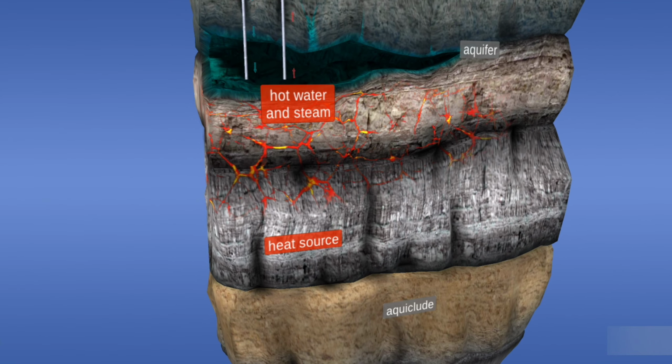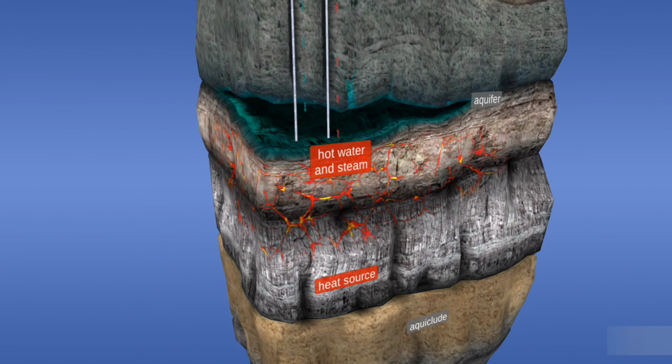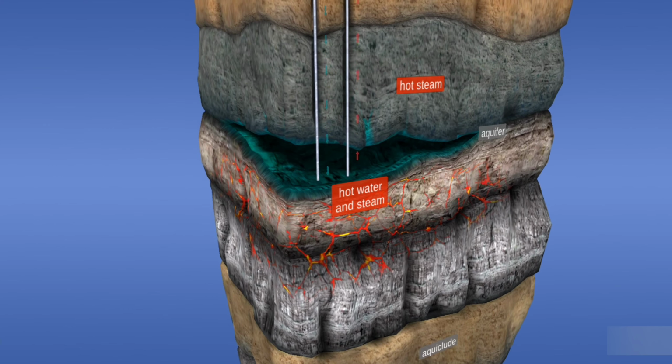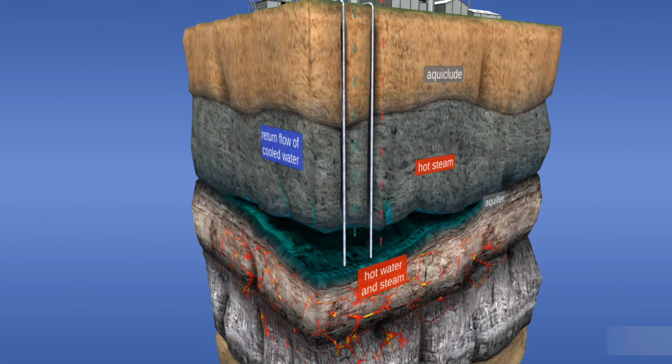The temperature within the Earth increases with depth by 20 to 30 degrees Celsius per kilometer on average. This is mainly due to radioactive decay processes. The heat energy can be utilized with geothermal power stations.